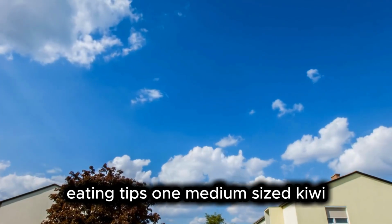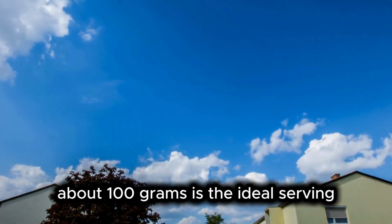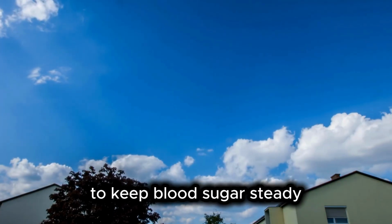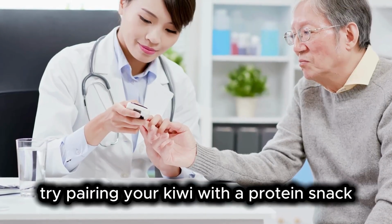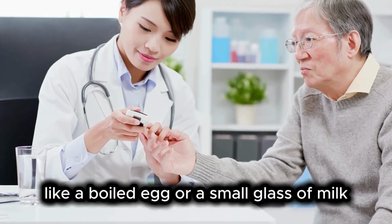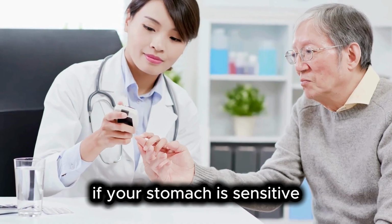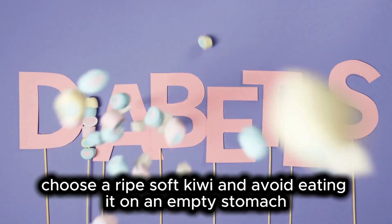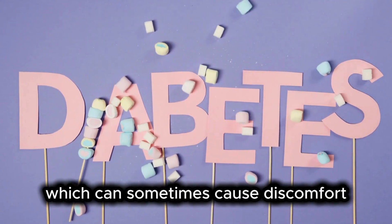Eating tips. One medium-sized kiwi, about 100 grams, is the ideal serving. To keep blood sugar steady, try pairing your kiwi with a protein snack like a boiled egg or a small glass of milk. If your stomach is sensitive, choose a ripe, soft kiwi and avoid eating it on an empty stomach, which can sometimes cause discomfort.